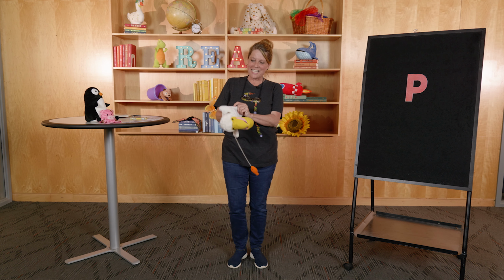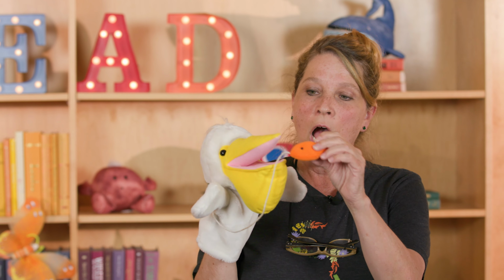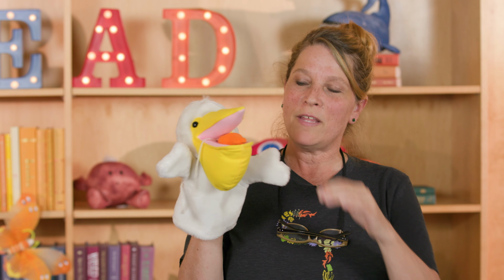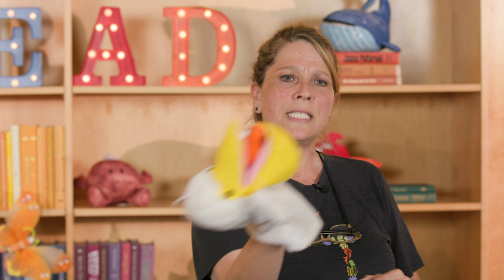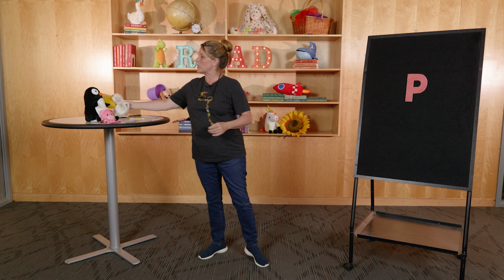What is this? Oh my goodness. What does this look like? I bet you've seen these at the beach. Hi, Mr. Pelican. And they catch fish in their beak. I bet you've seen these swooping and diving all over the beach when you go. This is Mr. Pelican. And pelican starts with the letter P. P. Bye, Mr. Pelican. Let's see what else we have that starts with the letter P.